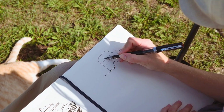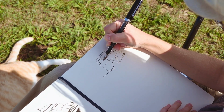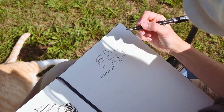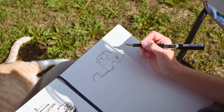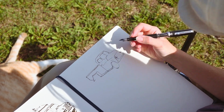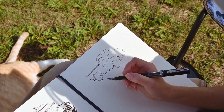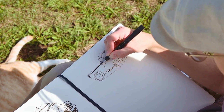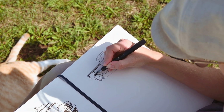On the other side of this spread, I drew with one pen, the Lamy Safari with the biggest nib I could buy, the 1.9. But today I decided to fill up my other fountain pen. It's a TWSBI Eco with the smallest nib. So basically using the largest and smallest nibs that I could buy at the stationery store.